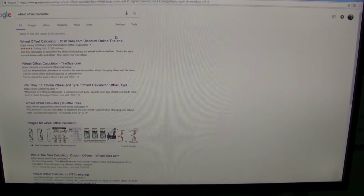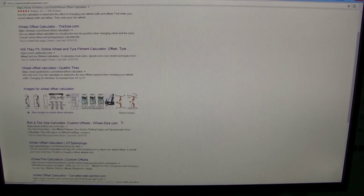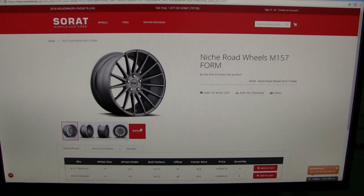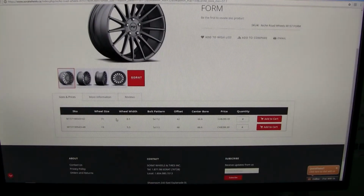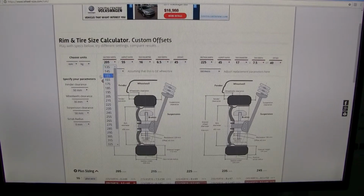Now I'm going back to Google, and I'm going to search for a wheel offset calculator, and the one that I like is this one, the rim and tire size calculator by wheelsize.com. So now I'm going back to my wheels, the one that I like, and I have 19 by 8.5, 5 by 112, offset 42. This is the OEM, this is the aftermarket.